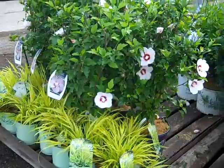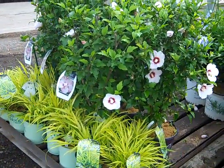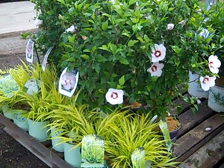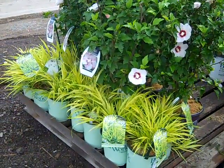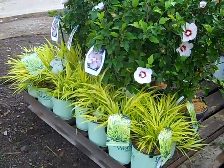The hibiscus we're looking at is the First Editions variety called Fiji. The new series called the Island Series, and then below that we have Hakonechloa, the Japanese forest grass, All Gold.